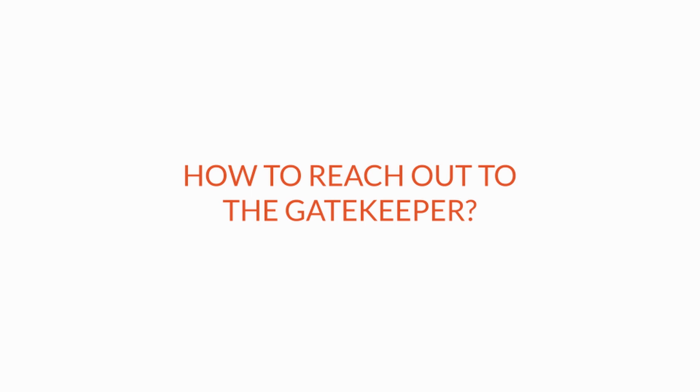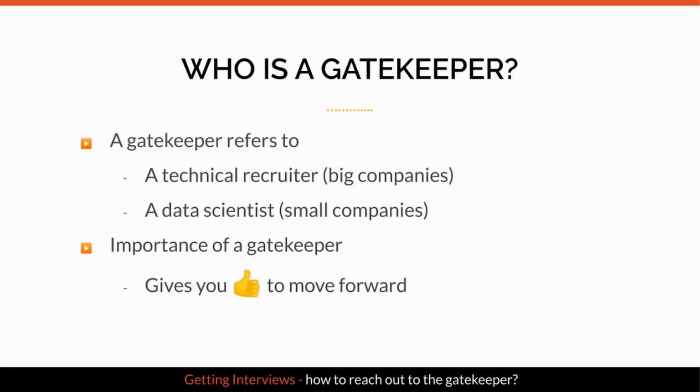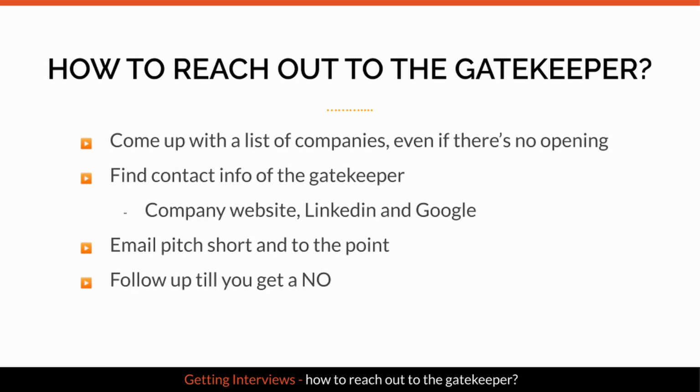The second method to get interviews is through the gatekeeper. A gatekeeper refers to a technical recruiter or data scientist in the company that you are interested in working with. Big companies typically have technical recruiters that are dedicated for hiring data scientists. But the data science team at smaller companies may be more self-contained, so they may just hire by themselves. The importance of gatekeepers is that if they give you thumbs up, they will help you move forward with the interview process.